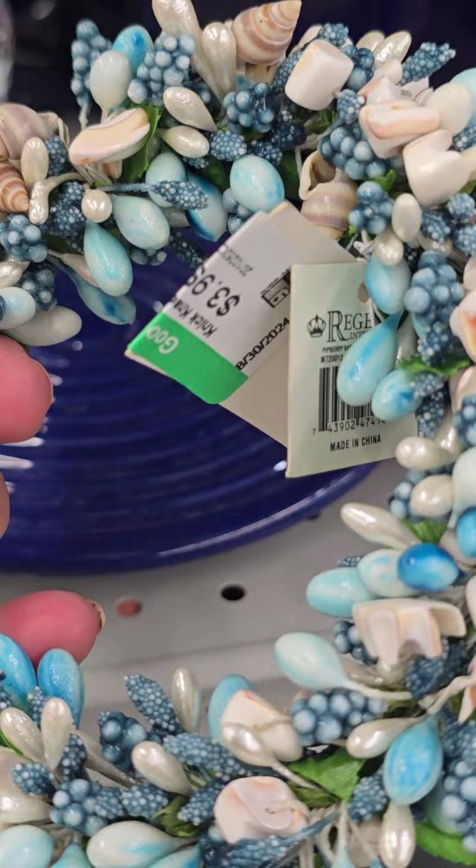I find tiny hedgehogs on a wooden base. I felt like they may have gone with the colonial dolls, so I grabbed them for 99 cents.